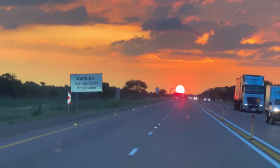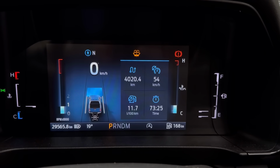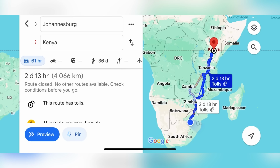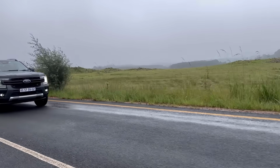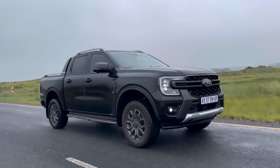If you think I'm lying, look, I've driven this car over 4,000 kilometers in the last month. That is the same distance as driving from Johannesburg to Kenya. Although I didn't drive to Kenya, I was just driving around here locally. But this just goes to show, if I wanted to drive to Kenya, I could have. But of the many places I actually went to with this Ford Ranger, two stood out.